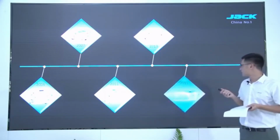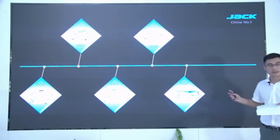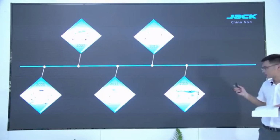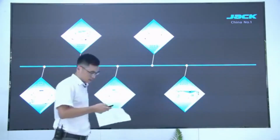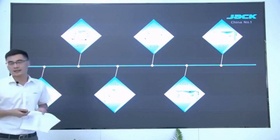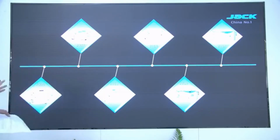And when times come to 2015, Jack's new design, new appearance is coming. It's the Jack A4, and this machine is the first speaking machine in the world. I think everybody remembers it very well. Next is 2017. It looks the same as the Jack A4, but it has the short thread remaining. This is the history of Jack computerized lockstitch machines.